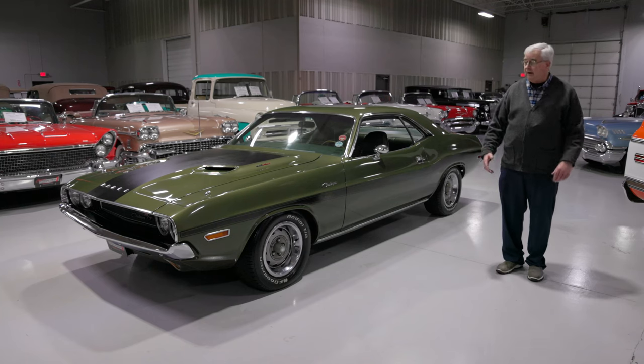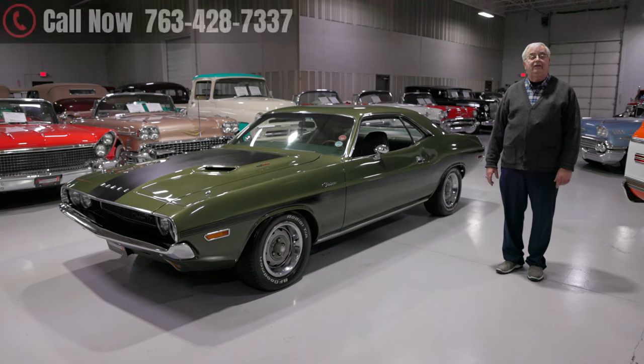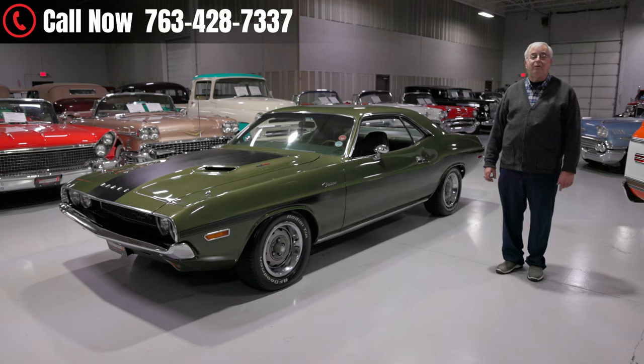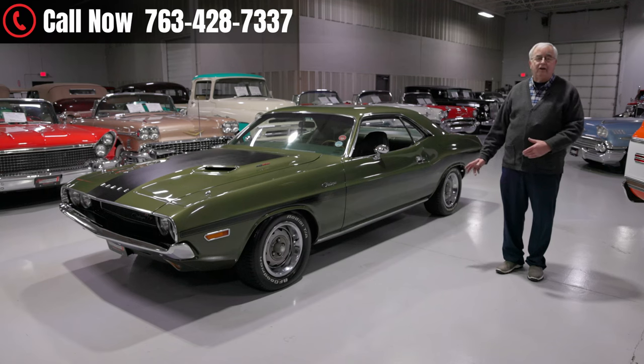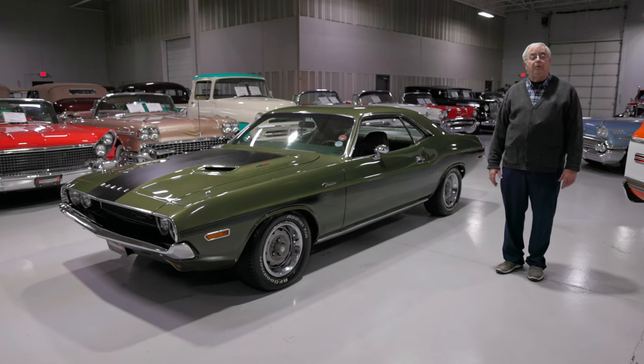Say you say, I live out of state, can you get it shipped to me? We certainly can assist people getting cars shipped anywhere in the world. Give us a call, 763-428-7337, and we will do our very best to answer any and all questions you may have on this car, or for that matter, any of our inventory that's in stock. We can also get you in touch with some outfits that specialize in collector car financing, because a lot of your local banks and maybe your credit unions don't know what a 70 Challenger really is, but trust me, those people that we deal with, they actually know what they are.